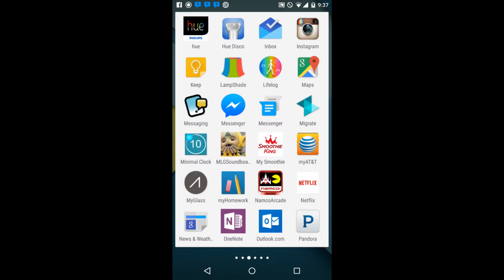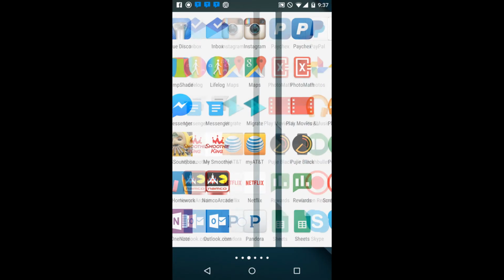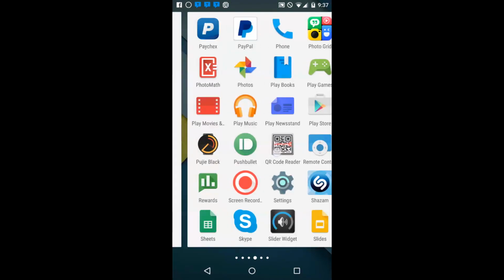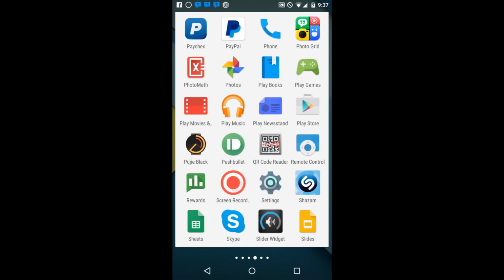Coming in further here we have things like Hue Disco, Netflix, and the My AT&T app. Most of the stuff in here I don't really use, which is why it's just in here. Coming over more, we just have some general utilities and more stuff that I don't really use too much, like the QR code reader that's useful to have, but that I don't use.